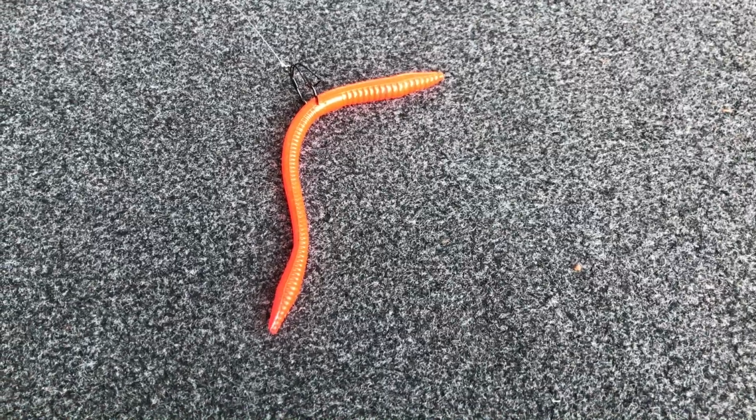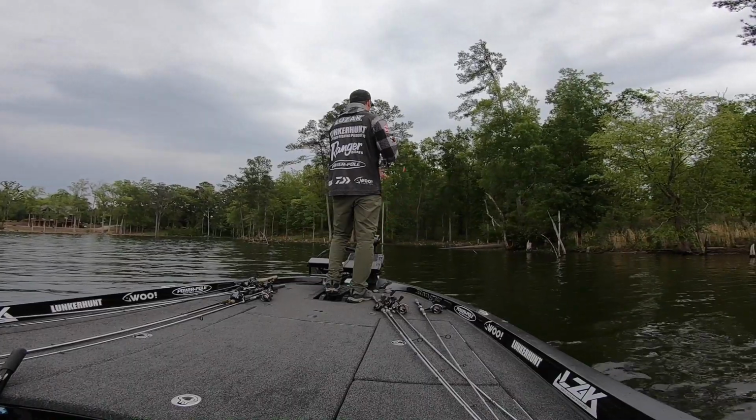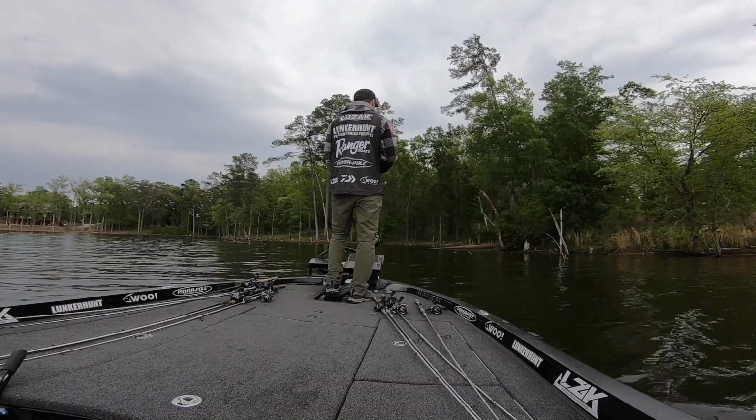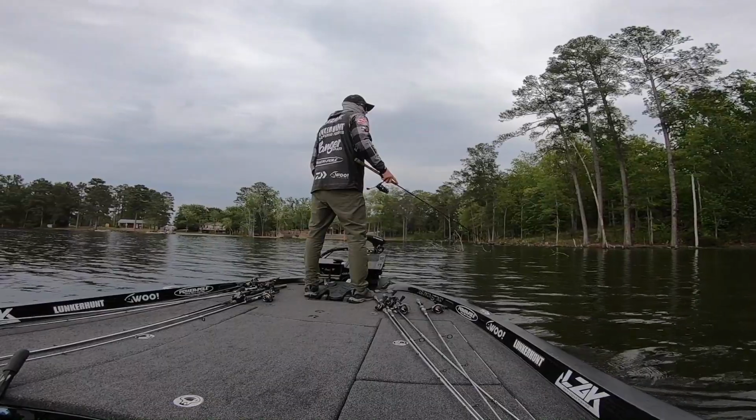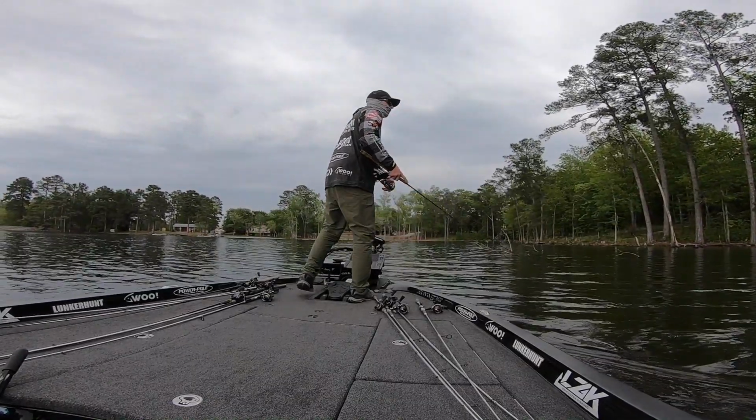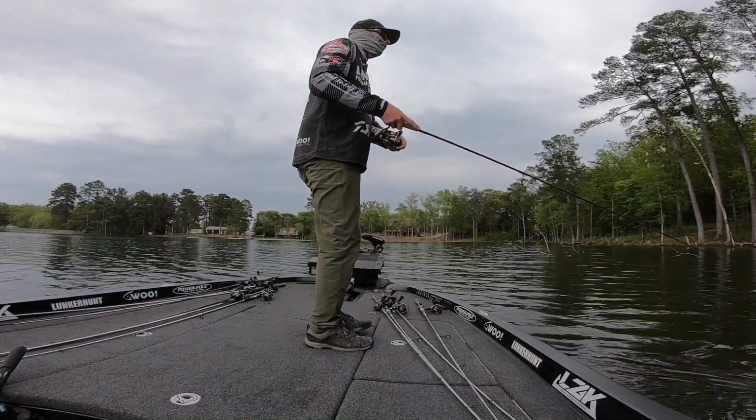So I pick up this stupid little red, they call it methylate worm. I have no experience with this, but I know it works well down in the south, and especially around the spawn. And I knew I needed to get a cruiser, and this thing catches those cruisers. It catches those fish. They're just like the big ones that are cruising the bank. So that's what I start doing. And sure enough, I come around this little pocket, kind of the base of this laydown tree, and I see this guy cruising.